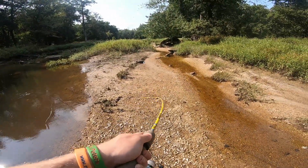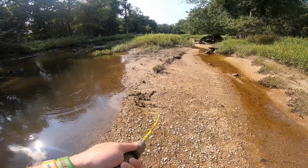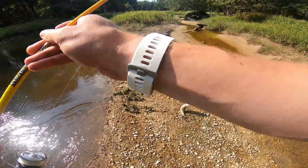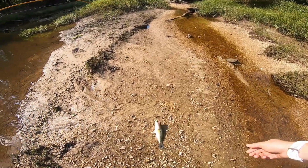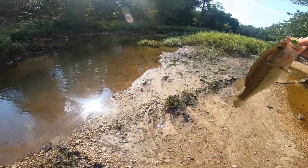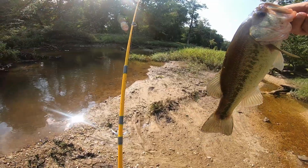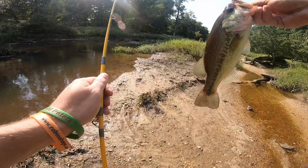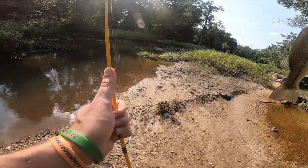Got him. I think. Stay hooked, buddy. These are some small hooks. Got him. Nice. Good bass. Good bass, people. Wow, good one for a creek. Awesome. That was the one we had seen. Somehow he didn't notice us, but that other fish, whatever it was, I think it was a pickerel, saw us from so far off and fled the scene before we could even make a cast in here.